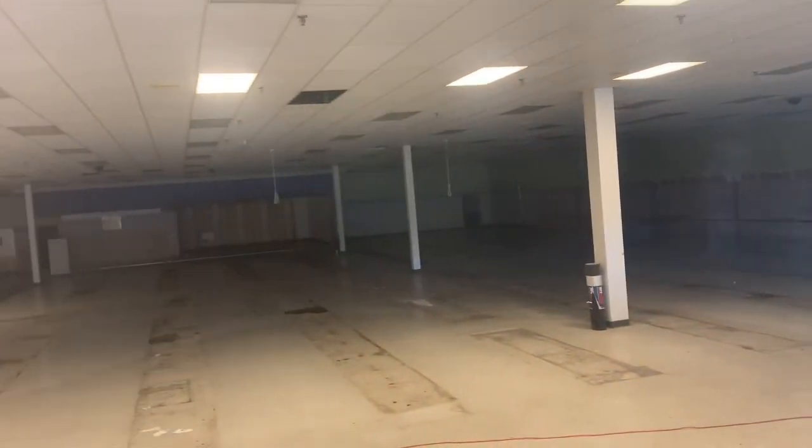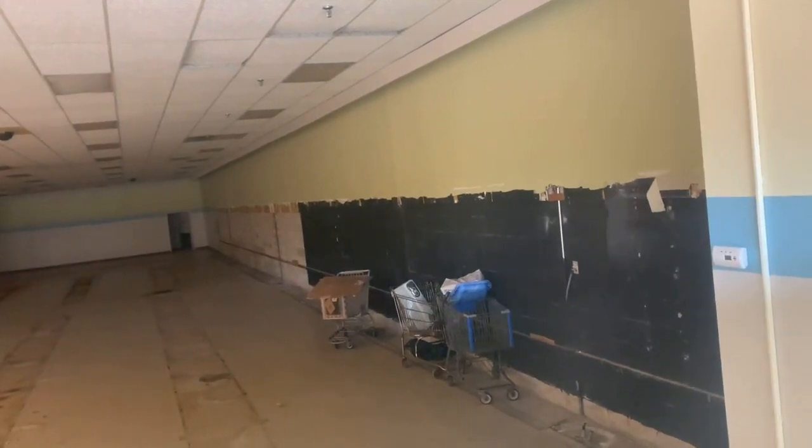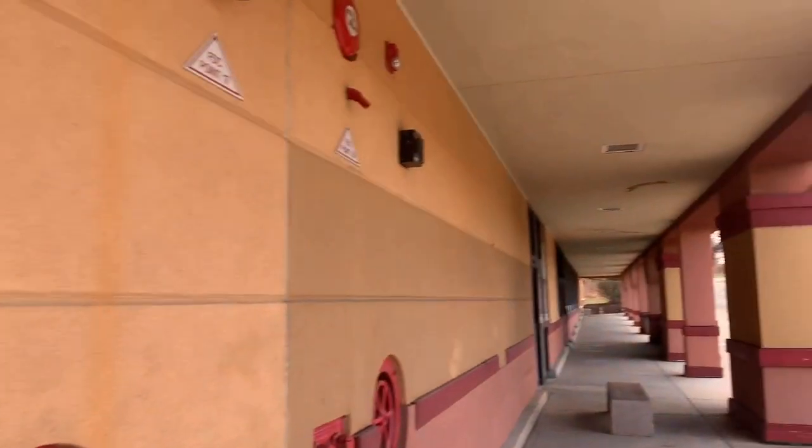Gonna raise up our window here. There's some shopping carts on the right side. So yeah, most likely this is the fitness center. Some shopping carts. Starting work at 10, so I got a little bit of time left before I go in.